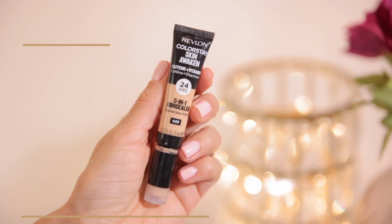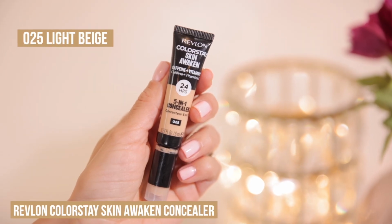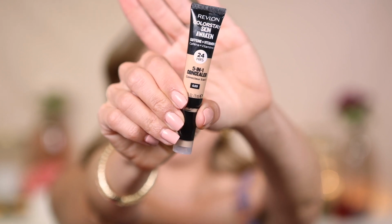Okay, so I'll talk quickly about this one because I have already talked about this product, the Revlon COLORSTAY Skin Awakening Concealer. I really like this concealer. It gives great coverage, but it feels so lightweight. It wears all day. It doesn't move or crease or look heavy. It's just a beautiful concealer.